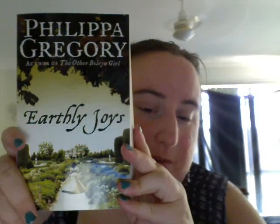Then Book Depot was having a sale, and they had some bargain books that they recommended. And since I'm trying to get into some historical books, I picked up Earthjoys by Philippa Gregory and Virgin Earth, and I paid $2 for each of them, brand new, so that was really good.